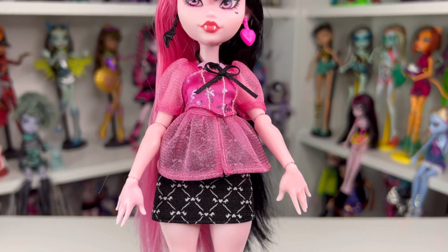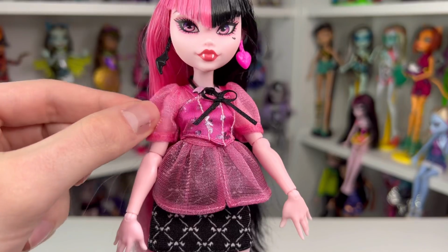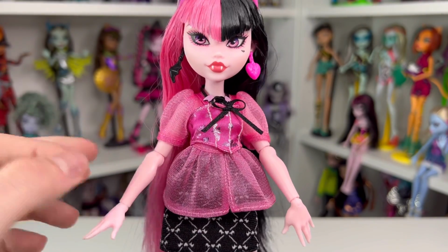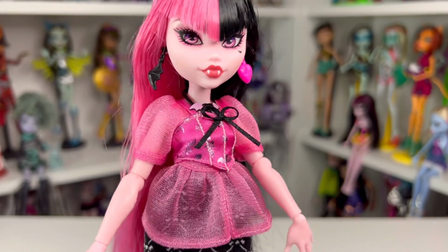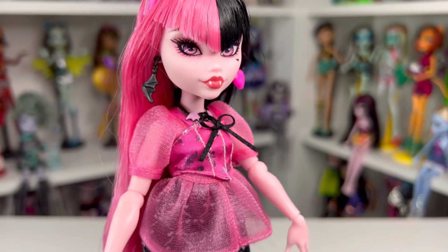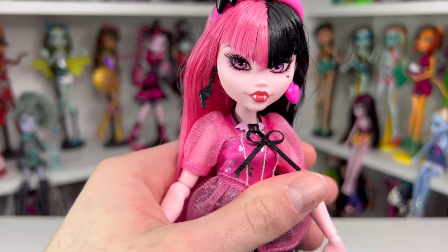If we move on to the outfit, it is actually 3 pieces, which kind of surprised me. So we have this see-through kind of netted or mesh layer. It has balloon sleeves that are like normal sleeves. They're not as long as the original, and it still drapes open down below. She also comes with a top similar to her original doll, which is this little pink top that has bat details and white stitching, and it has a black bow in the middle, and it has some hot pink straps to keep it up. She also wears a black necklace that is a heart with pink bat wings.